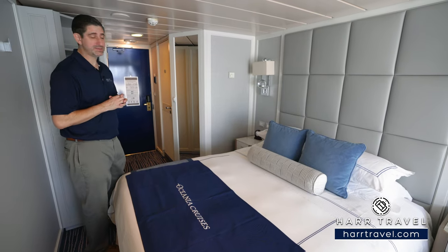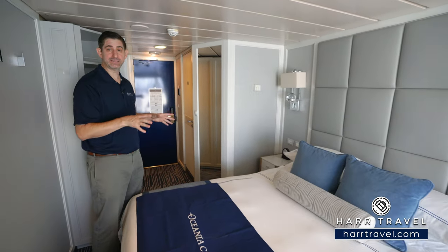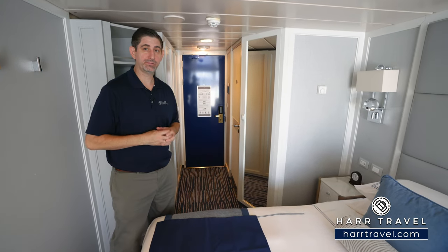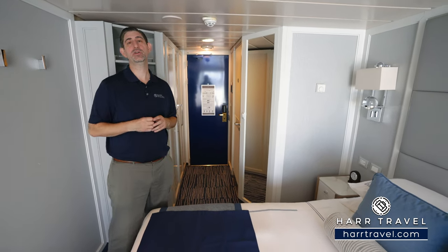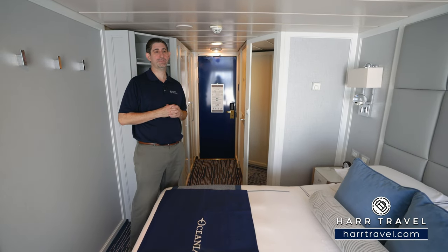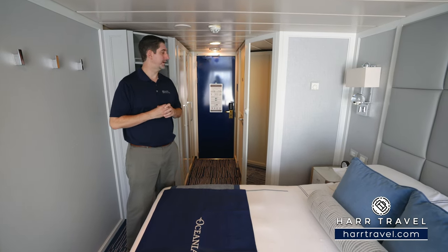Now, another thing they did during the renovation was add all kinds of plugs and outlets. So you have a USB, a US, and a European plug on either side of the bed. You can utilize that for, of course, charging your devices overnight, or if you need to utilize it for a CPAP, it's great to have that right there.